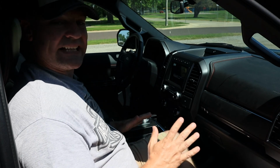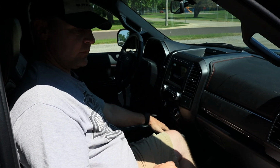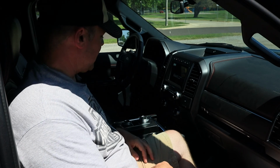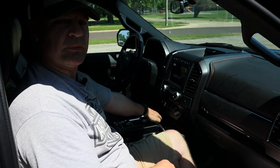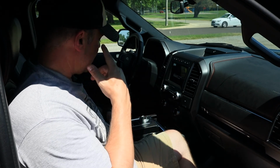I do like some of the technology features Ford's put in here. On this particular Max stealth package, we have the wireless charging pad in here. I've got a Google Pixel 4 XL, and it charges well even with the case on. And then they give you a USB and a USB-C charge port right there as well.